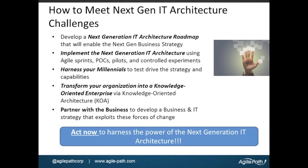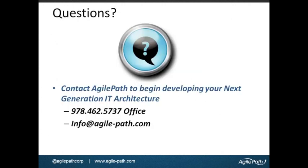At any rate, act now is the call to action to harness the power of this next-gen architecture. It's too important and too strategic, and while the push-pull says you're all doing it, the change here is that we would urge you to do it in an integrated fashion.